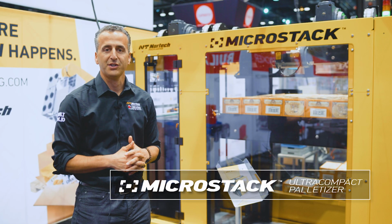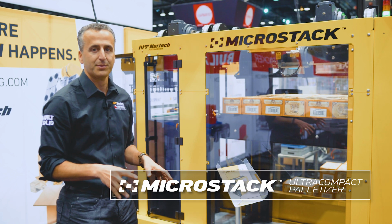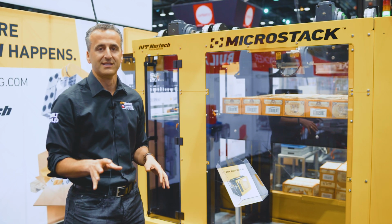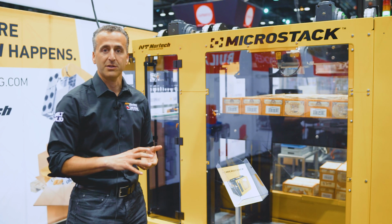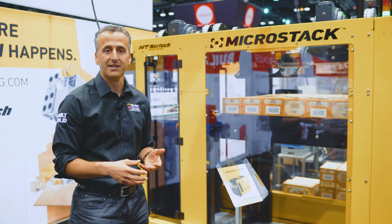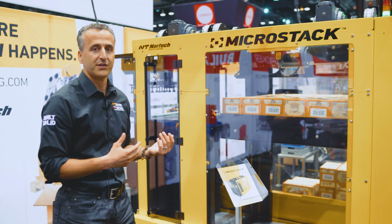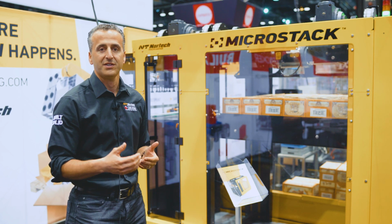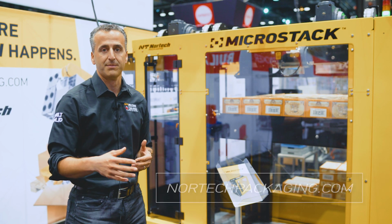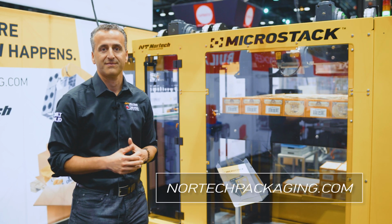The MicroStack is the newest member of our palletizing family. It offers the most compact footprint on the market for all palletizers. Some of the key features of this unit are the ability to remove the pallet and place a new pallet in with just a hand truck, so no forklift required. It also has a buffer zone that can give you up to 10 to 15 minutes of buffer time to keep production running while you do replace the pallet. Other key features, you can come to our website to learn more.